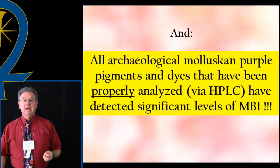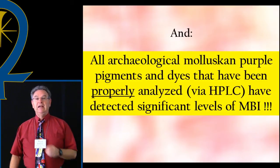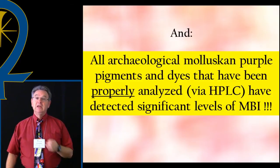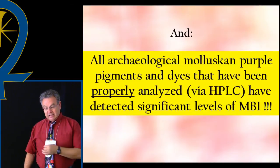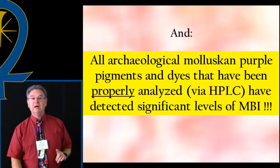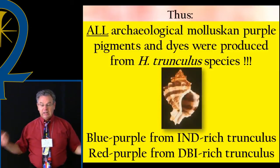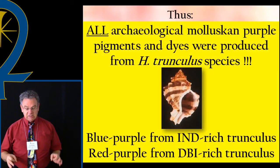This is not just the analyses that I've done. I've also looked in the literature, analyses that were properly performed. Some analyses were not properly performed. Analyses that were properly performed by HPLC on archaeological samples, every single one that has been analyzed has shown significant levels of monobromo indigo, which means automatically that all archaeological molluscan purple pigments and dyes were produced from the trunculus species.